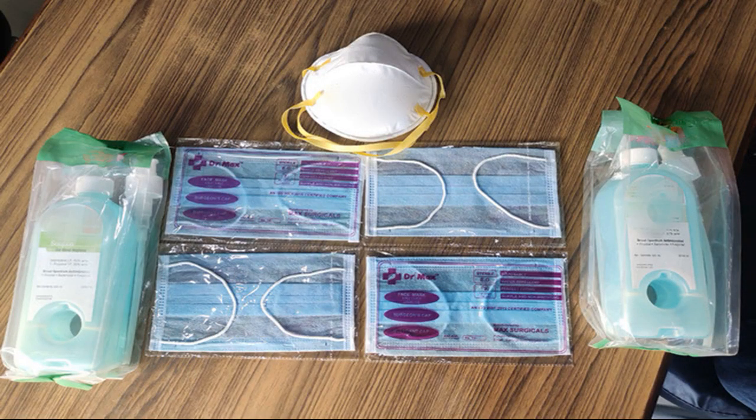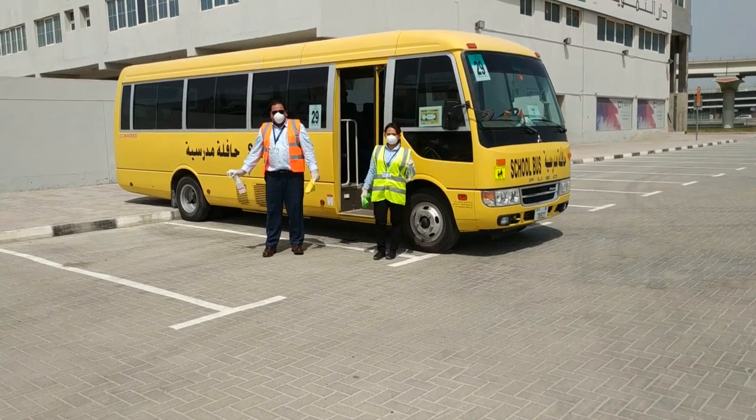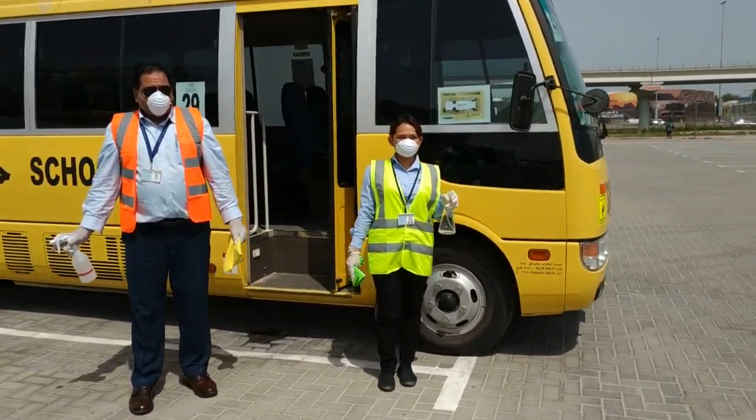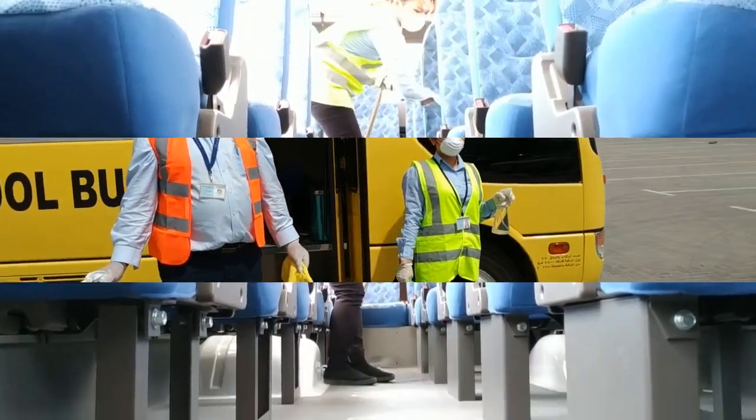Everyone's health and safety are our top priority. That's why our drivers and bus attendants only use high-quality and proper personal protective gear, along with the materials needed for bus sanitization and disinfection.